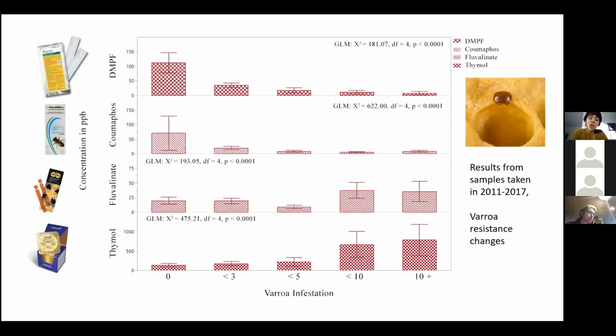We also then looked at varroa infestation and different varroicides. Please keep in mind that these results were taken from 2011 until 2017, and there may be some resistance changes in varroa since then. But on the bottom of this graph, you see the numbers 0, less than 3, less than 5, less than 10, and 10 plus. That is the amount of varroa per 100 bees in that apiary.